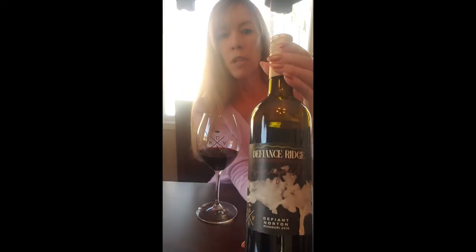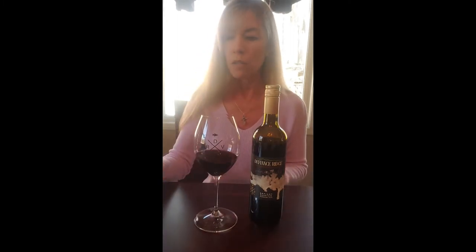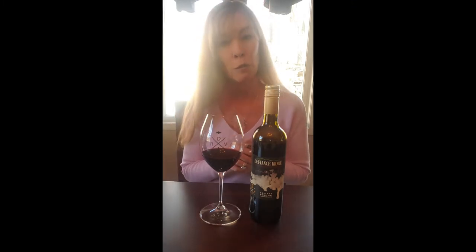This wine glass was developed specifically for Norton, and this one has the logo from Defiance Ridge. I got this at Defiance Ridge, so that's why I'm featuring them first with the Norton. I also found some later on without the logo, but I was having trouble finding the Norton wine glasses. This is very specific, but you all know I'm very glass specific with my wine drinking, and I really like to have the right glasses.